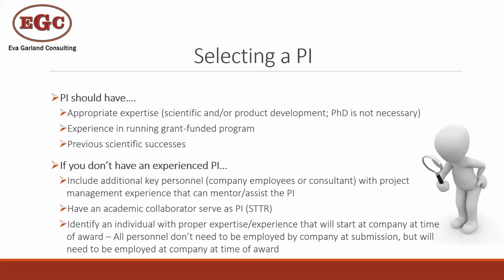I've also had times where we haven't had the people in place yet at the company, but there's been someone who has agreed to serve as PI for the project once the project begins. So you treat them as if you got their bio sketch in place. You have a statement in there saying that they will start at the company once this award is in place, but they don't need to be actually committed to the company and already working there at the time of submitting the application.